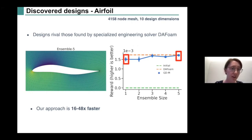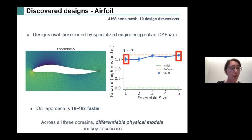But if you simply just use an ensemble of 5 models, you're actually able to get to exactly the same reward as this DAFoam approach, which is quite encouraging. And even at the ensemble size of 5 here, this generic gradient descent approach with the learned differentiable model is still 16 to 48 times faster than the specialized DAFoam solution. And so across all 3 of these domains, differentiable physical models were key to success and key to performing well in both high dimensions in the state and high dimensions in the action space.